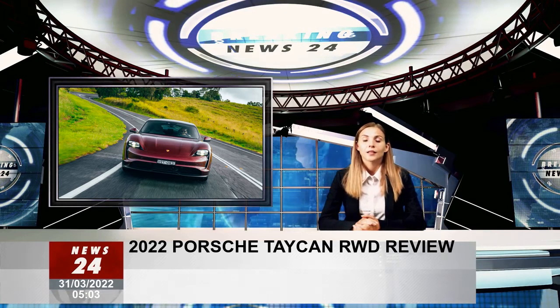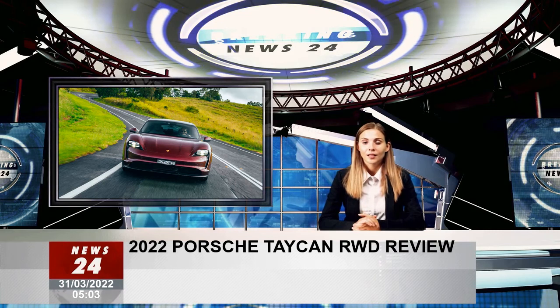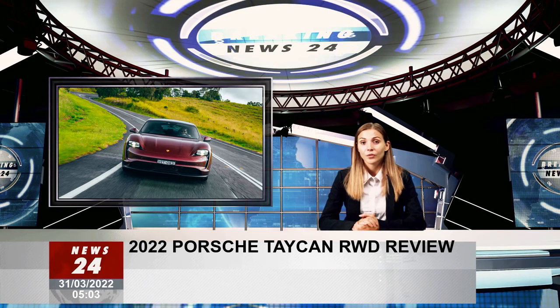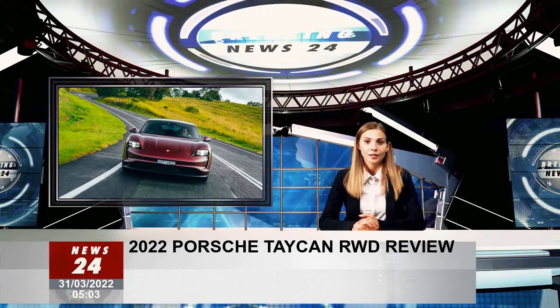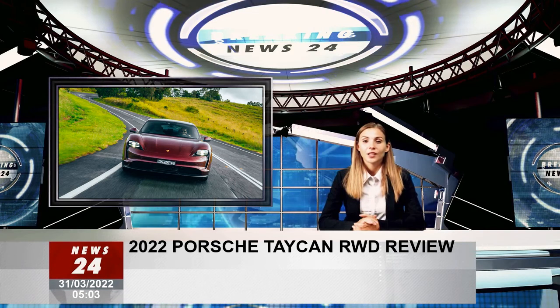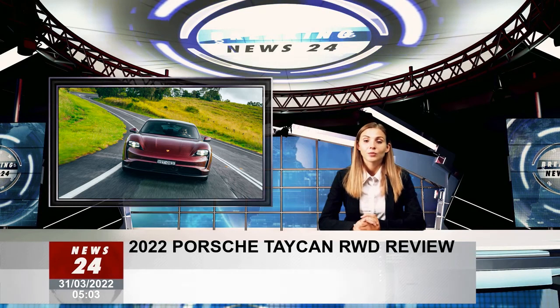2 base model Taycans were available for testing, and both had the Performance Plus battery pack that has 93.4 kilowatt-hours of storage and boasts 280 kilowatts of power at the motor compared to the 240 kilowatt standard. But I can tell you how the base Taycan handles, because both test cars had standard steel springs and adaptive dampers, not optional air suspension.